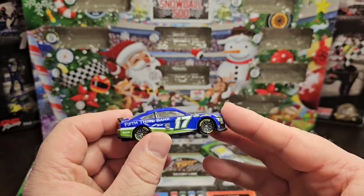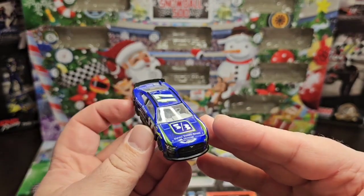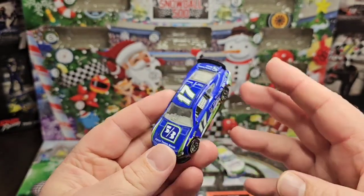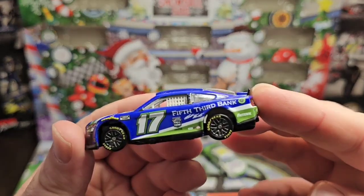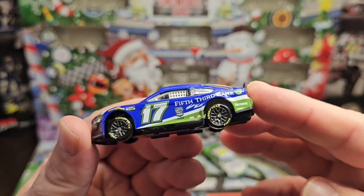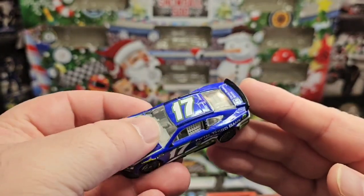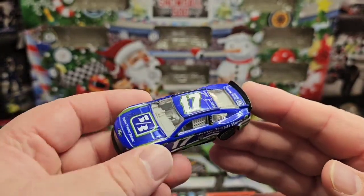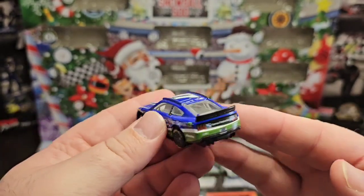It's 53rd bank, Matt Kenseth throwback from the 2022 series. I mean, this car, very nice. That paint scheme looks so good. You got the NASCAR Hall of Fame with Matt Kenseth, Fastenal. I mean, you got the Cup series, but it's the same thing. Why don't they have the banners on the windshield? I mean, we're getting the confetti now. Why can't we get the banners?